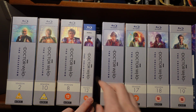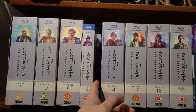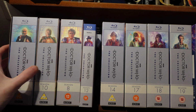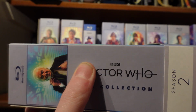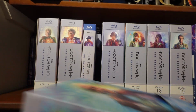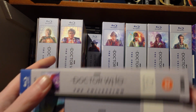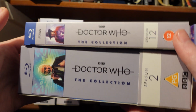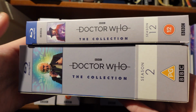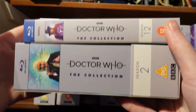So you can see there is a height difference, and you can see how much room it is saving getting the standard edition. And it's interesting just to get a size comparison. So here we have season 2, big chunky box set, and then if we get the standard season 12, yeah, my goodness, you can see just the difference in size. I know this is a chunkier season, but you can see how much space they do save on the shelf there.